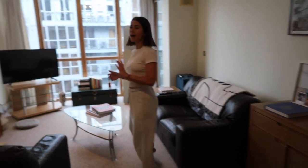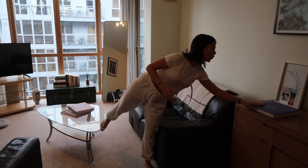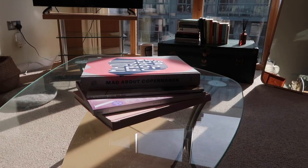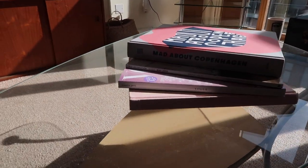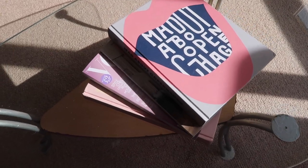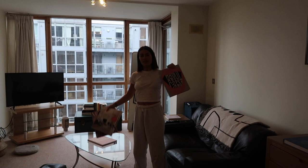Books that are really aesthetically pleasing that you may have invested a little bit more money in. Connor's book here, Poor Charlie's Almanac. Some nerdy book. And then mine is a travel book. This is all about Copenhagen. And magazines are another thing that look really nice.